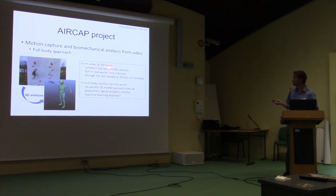Going from video to 3D mesh, we've seen in the lab that we can do it with 68 cameras. But in the real world situation, we only have 2 drones. So we cannot achieve the same quality with 2 drones. It would be difficult. As I said, having 2 drones is enough to get the 3D position of 1 marker.